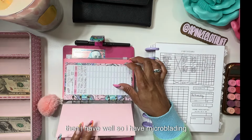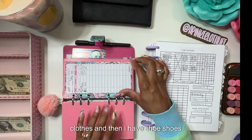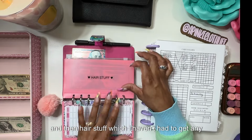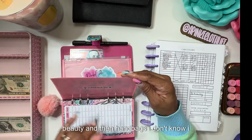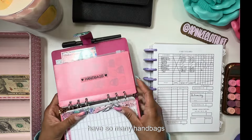And then I have, what else do I have? Microblading, clothes, and then I have shoes, and then hair stuff, which I haven't had to get any. Beauty, and then handbags. I don't know. I think I'm going to take this one out because I have so many handbags.